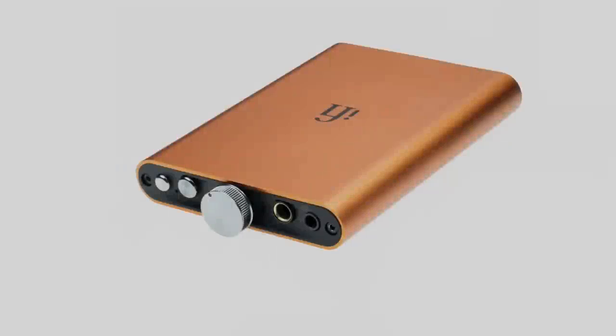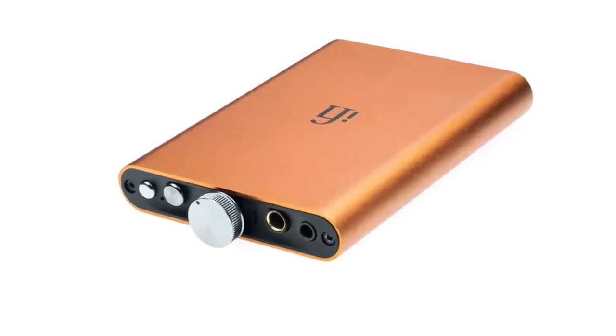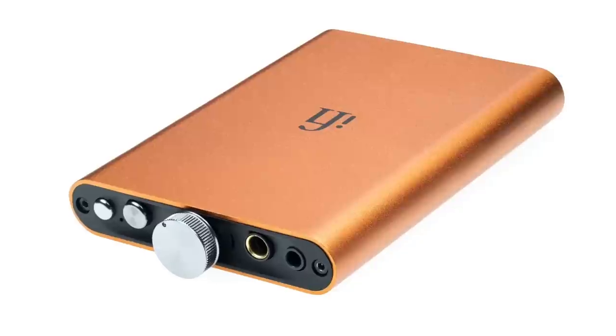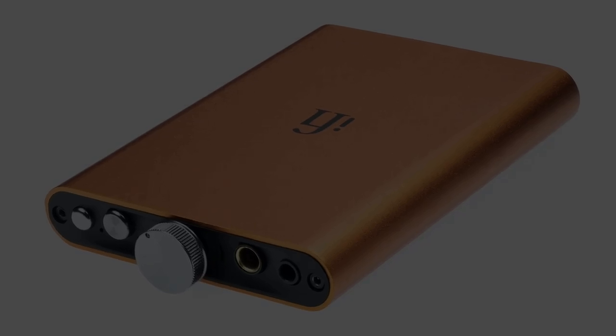Two outputs are included. One is a 3.5mm headphone port and the other one is a balanced Pentaconn. Hurrah! In addition, the 3.5mm output benefits from iFi's proprietary S-Balanced circuitry, which, says the company, cuts crosstalk and related distortion in half when used with regular single-ended headphone connections. In terms of battery life, well, you're looking at between 8 to 12 hours, depending what you're doing.